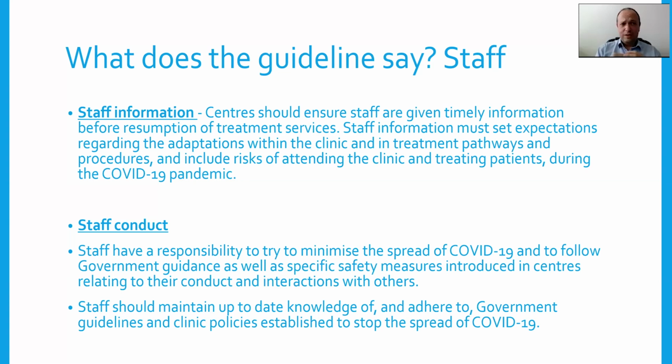So that's all about maintaining a responsibility, or understanding a responsibility, to minimize the spread of COVID-19 and to follow government guidance. And that can be quite difficult when government guidance is changing quite regularly, because the situation is changing quite rapidly. It's quite a dynamic situation. Towards the end of March, beginning of April, it really felt like the ground was moving under our feet every second. So we've also put the onus on staff to maintain up-to-date knowledge and adhere to government guidelines and clinic policies.